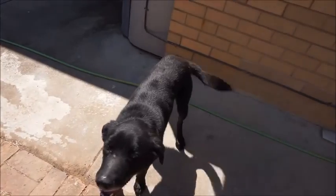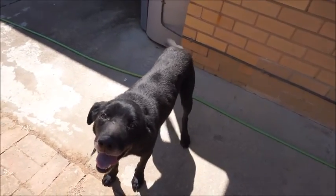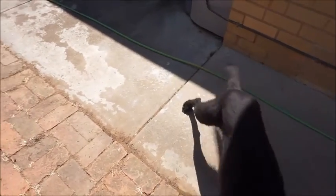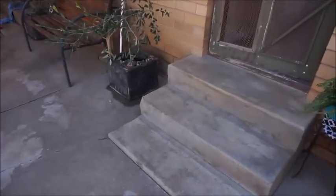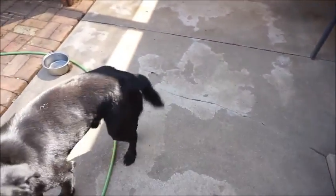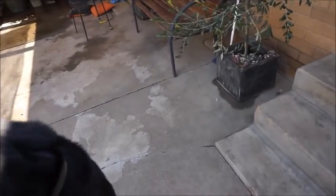This is not a dog we're keeping, but we found him. My sister nearly ran over him on the side of the road, so we're looking for a new home for him. He's a very friendly dog, which is surprising. He was very, very skinny when he came here, weren't you? Yes, you were. So we don't know his name or anything. He wasn't microchipped or anything. Poor dog. So my sister felt sorry for him and was either going to take him to the pound or keep him here.